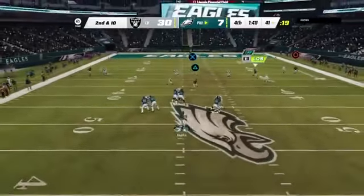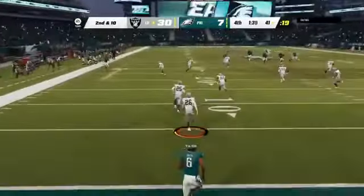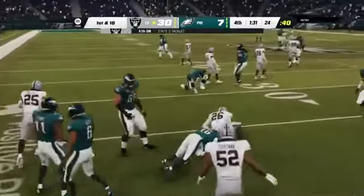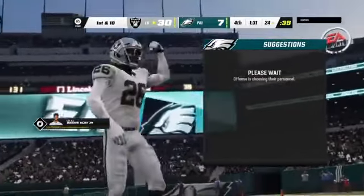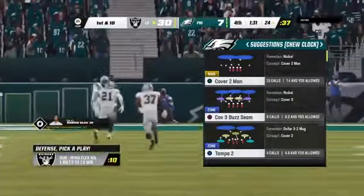Throwing again on 2nd and 10. Hurts looking here for Smith downfield, and it's intercepted at the goal line. Picked off by Rock Ya-Sin. And the Raiders are going to have it here as they'll start at their own 24-yard line. Well, field goals probably aren't going to cut it at this point. This was touchdown or bust, and unfortunately for them, it turned out to be bust.